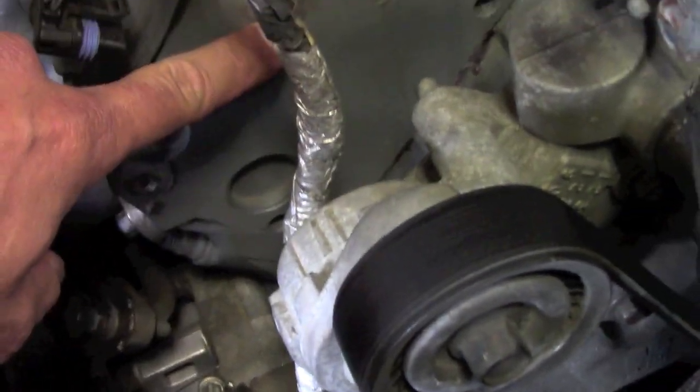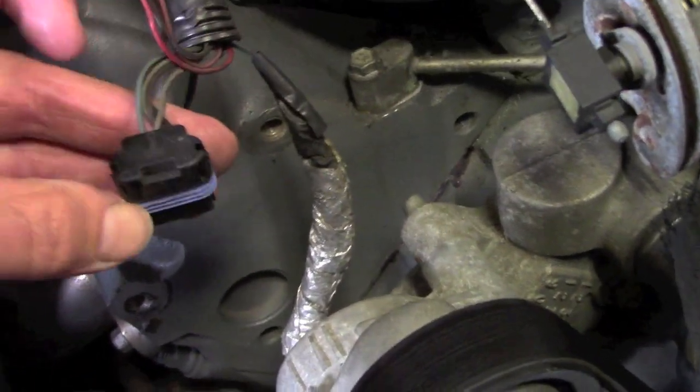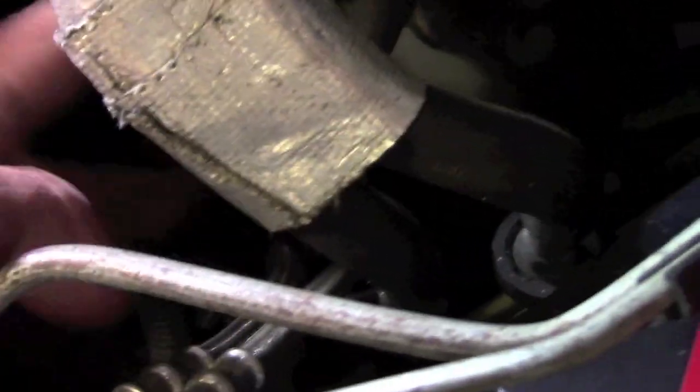Also, you see the brackets used to have an accessory drive here, and that looks an awful lot like an alternator plug-in. The alternator is down here now, and it looks like someone used some kind of aftermarket harness or something that came with it, maybe from AutoZone. So we'll do some further investigating.